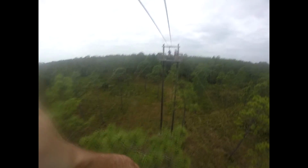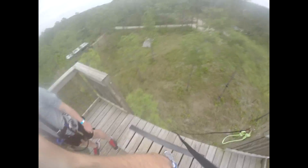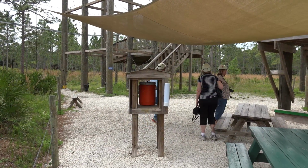And usually when they start out, one of the guides will go over first, then everybody else follows, and the last guide will come from behind. So they got somebody to catch you and somebody to make sure that everybody is left and made it across. We stayed behind here waiting for the guys to come back.